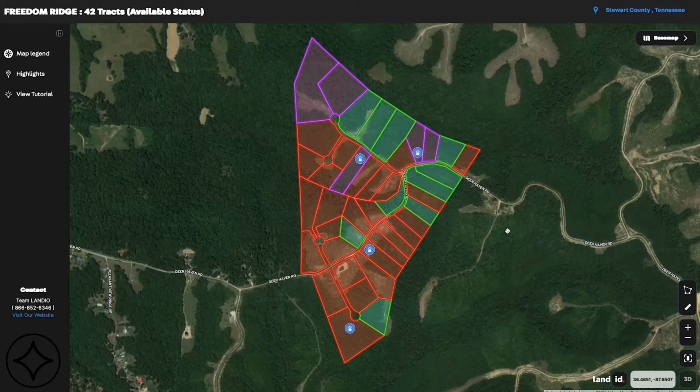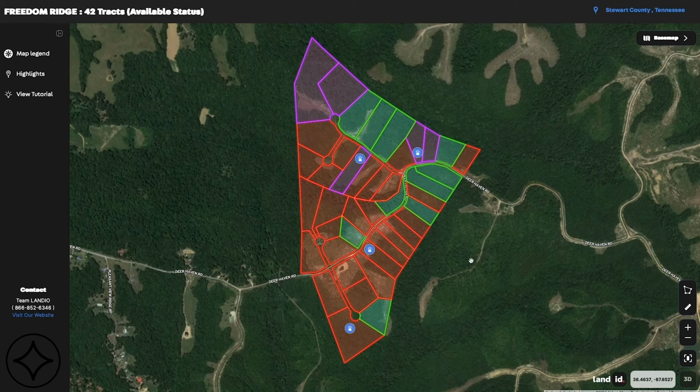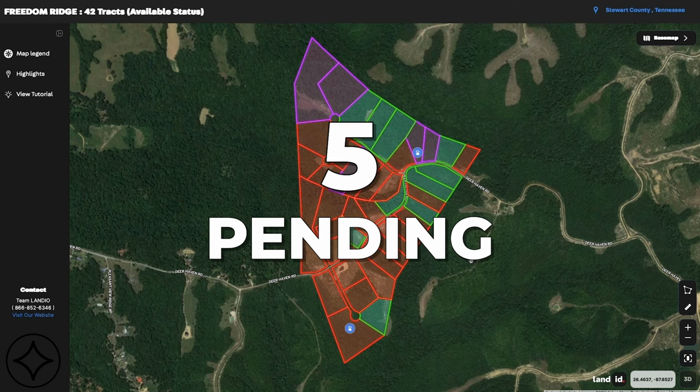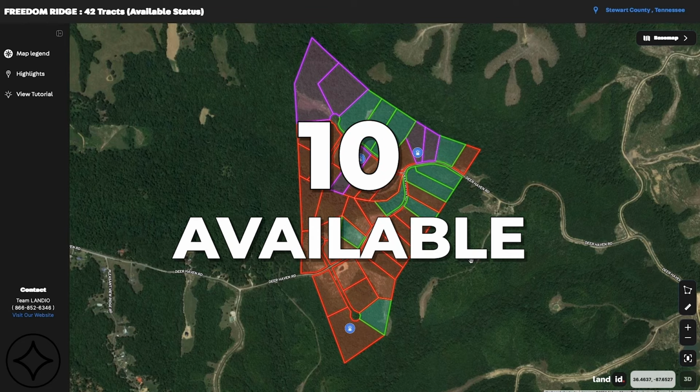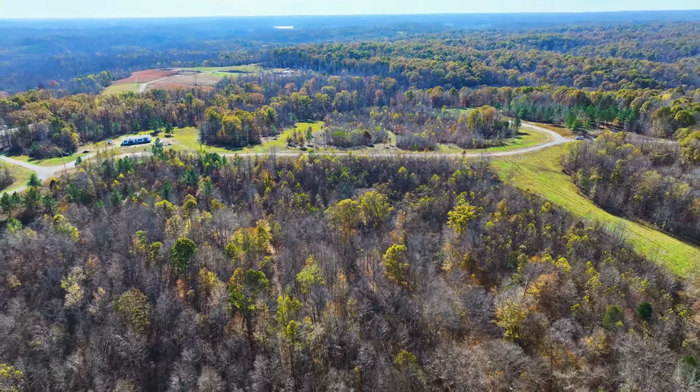This is a map of Freedom Ridge, which consists of 42 individual lots ranging in size from about 2.5 acres to a little over 13 acres. All of the lots in red are sold, the purple are pending sales, and green is available. For 27 of the lots, the sale has been completed, 5 of the lots are currently pending sales, and just 10 lots remain available. And right here you'll find lots 21, 22, and 23. They are the only 3 adjoining lots still available.